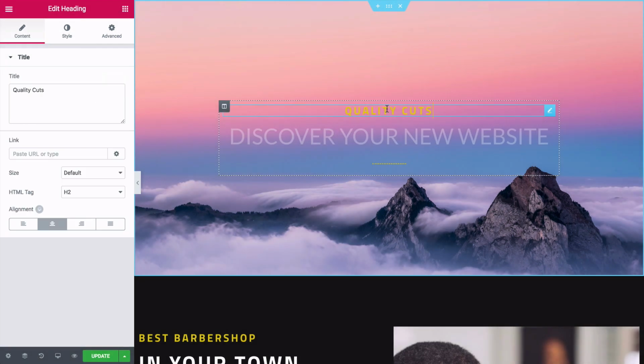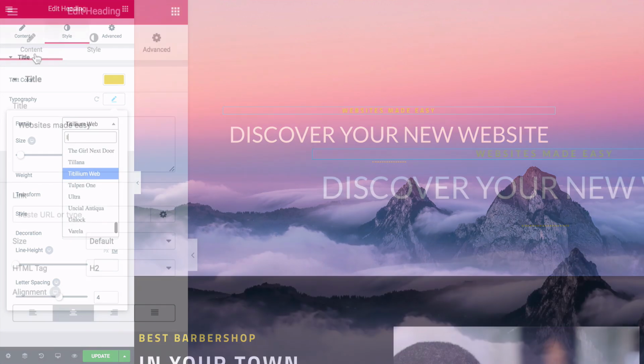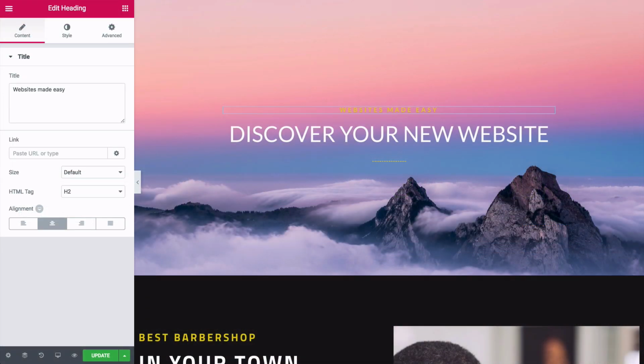And next, I'll change this text. Again, I'm going to change the size and the font. And you can also align it using these buttons here. You've got limitless possibilities to how you can have your website. So while I'm getting you started, it's a great idea to play around with all of this and get a feel for it. See what you like, experiment, and if you don't like something, just undo it.